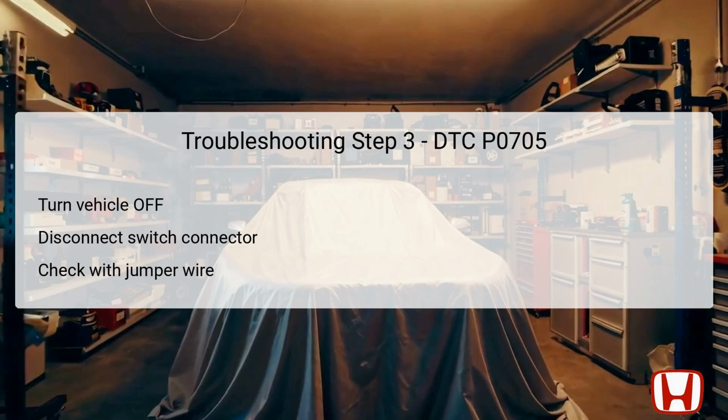Once the switch is disconnected, a jumper wire will be used to connect terminals A and B of the connector. Terminal A corresponds to the indicated signal that was malfunctioning, while terminal B is securely connected to body ground. This setup allows further testing of whether the signals indicate correctly upon turning the vehicle's ignition to the on position.